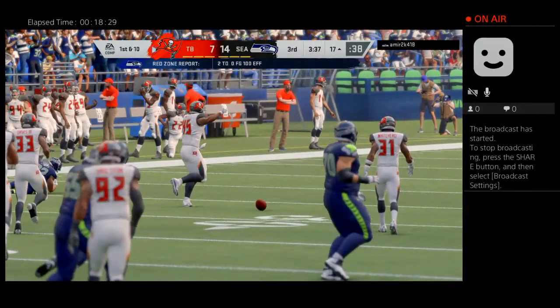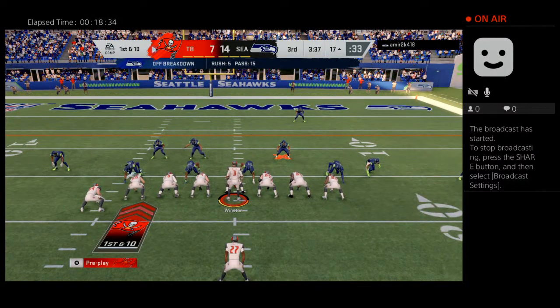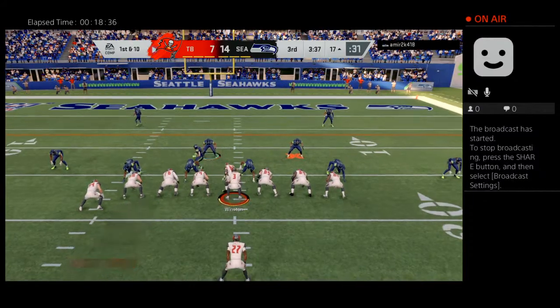I don't know why you would do that. It's almost guaranteed points the other way. I mean, I get it if it's a late game situation, maybe even 4th and inches. But, boy, that's a huge risk to take.